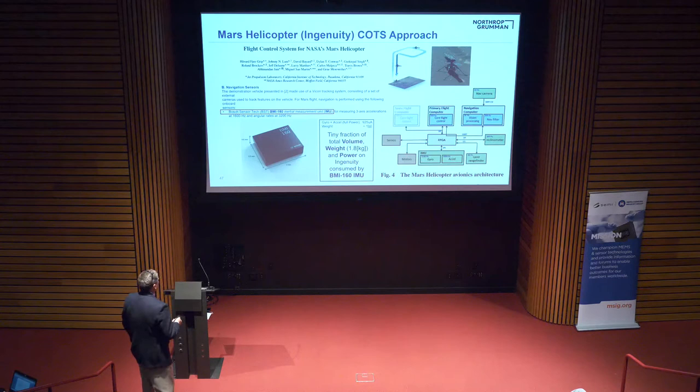Let's look at the IMU. It's a BST BMI-160. And look at this. It pulls 925 microamps in its full power mode with the 3-axis accelerometer and the 3-axis gyro. And it's only 1 gram compared to 1.8 kilograms of total weight for the helicopter.